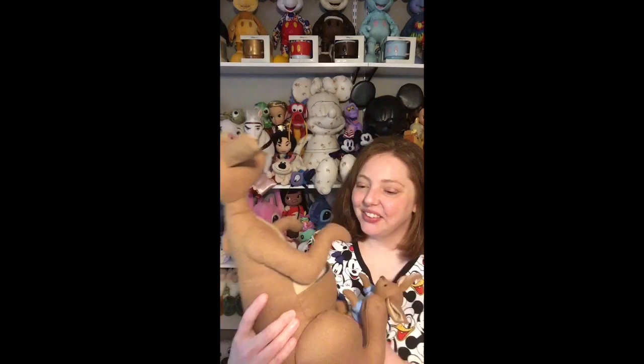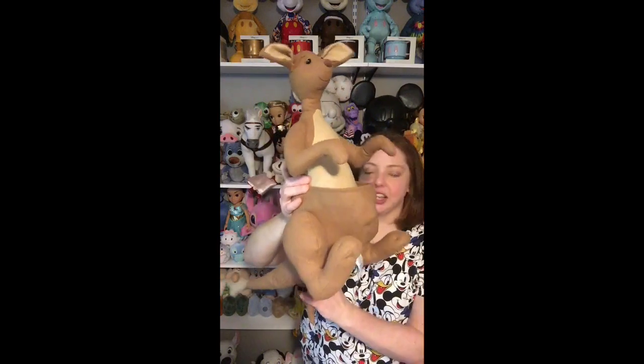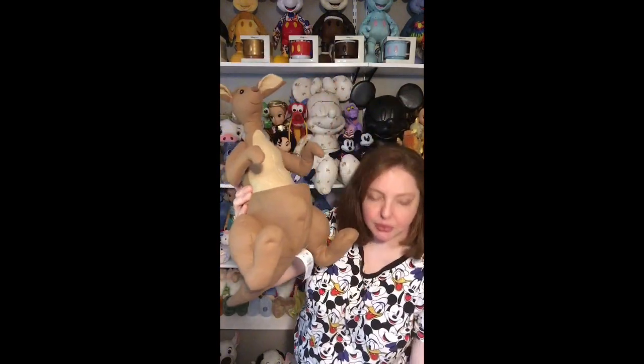Kanga. Yeah, let me move my arm down. Kanga and little baby Roo. Look how sweet he is. Oh my gosh, he's so cute. And I love her smile. She's just very mom, like that's a mom face to me. So this is my Kanga, and look how big she is, and her tail is humongous. The only thing is her tail is so, hang on, let me sit Roo down.